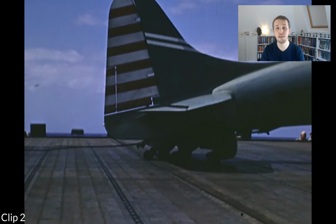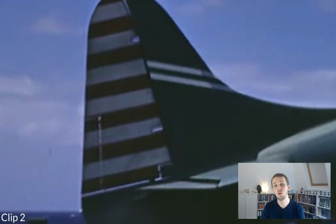And once again, you can also see the diagonal lines here on the vertical stabilizer, which are supposed to help the LSO judge the angle for the aircraft to come in. Mind you, you don't see this on every plane, and sometimes you see one line, sometimes you see two lines. I'm not quite sure how official these markings were. It seems that they were maybe something a little bit more unofficial, and the way it was done really depends on the squadron and sometimes also on the pilots.